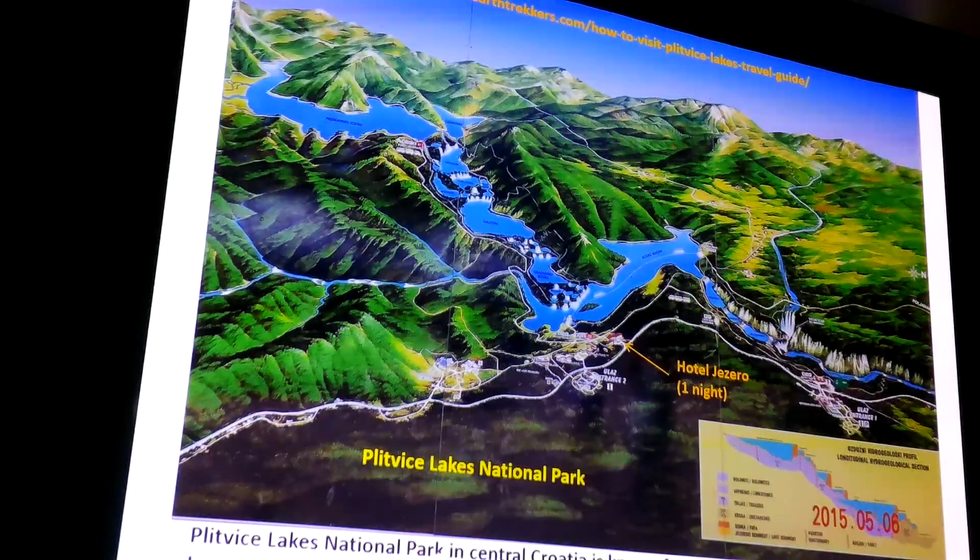This particular park is in the central Croatia area, known for a chain of 16 terraced lakes. If you count it, it's 1, 2, 3, 4, 5, 6, 7, and so forth, all the way down to here is around 12 terraced lakes. And then there are waterfalls extended into the limestone canyons. And then there are walkways across the waterway here, and you can enjoy the scenery. And then there's an electric boat that you can take across the lake to the other region of the park to look around.